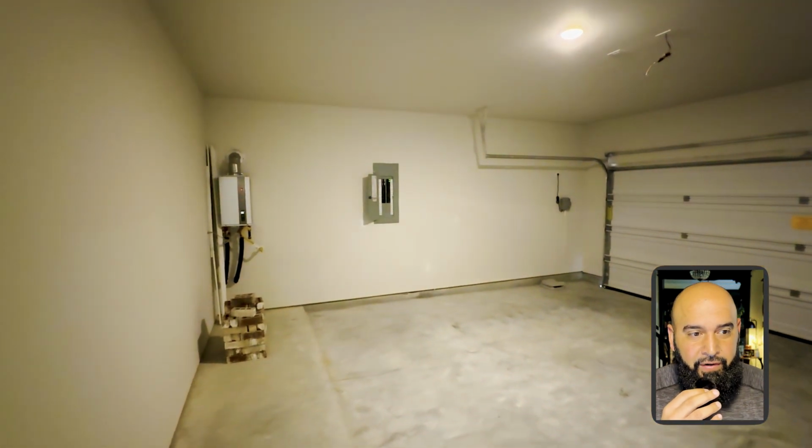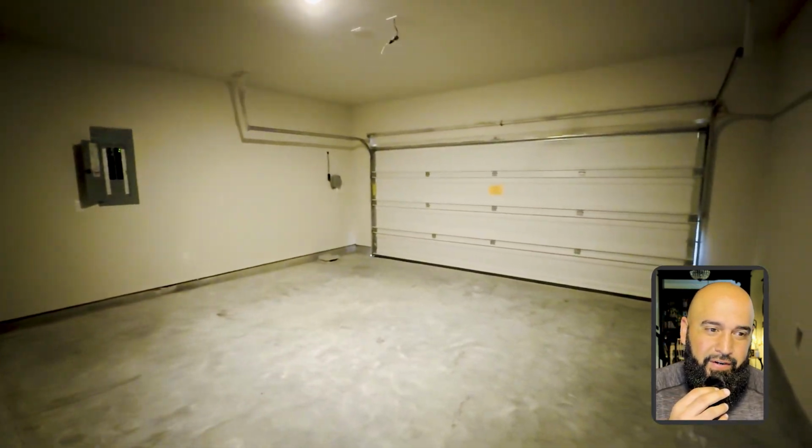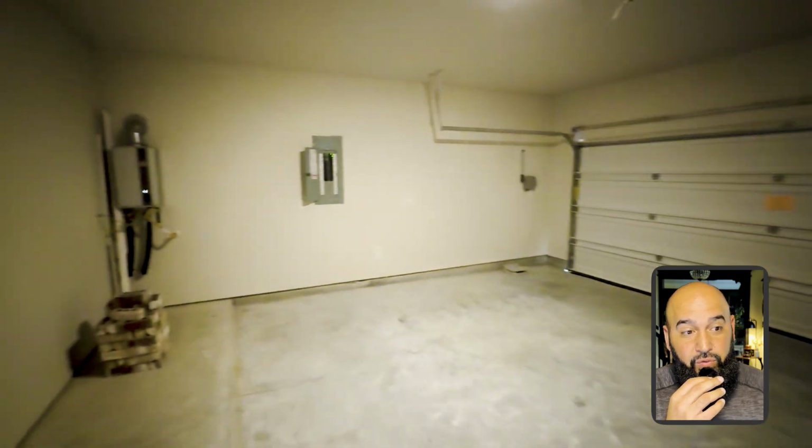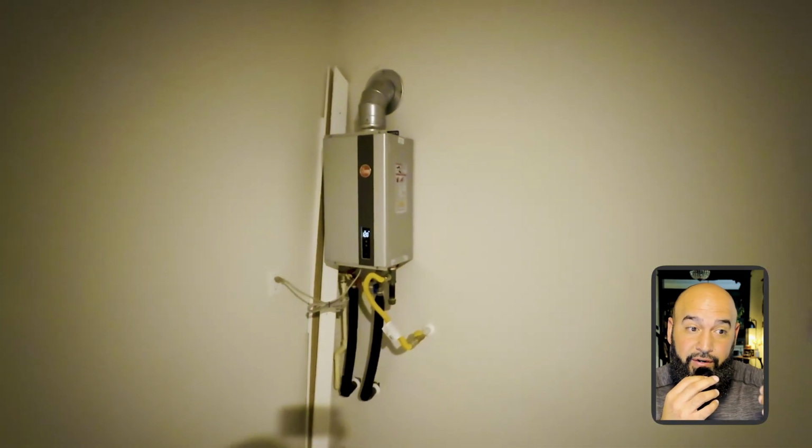But anyway, coming through here is a standard 2-car garage. You probably got about 3 feet or so of extra space there in the back. And then what's cool, this one already has the water heater too. So you can see right there, the other 2, you didn't see the water heater.